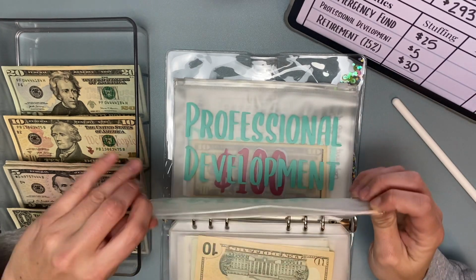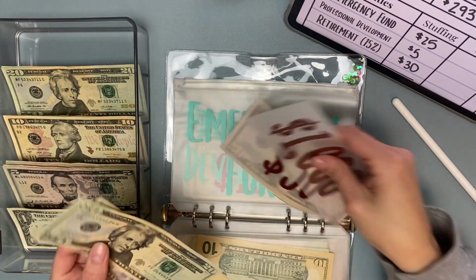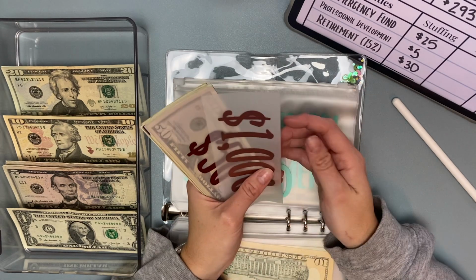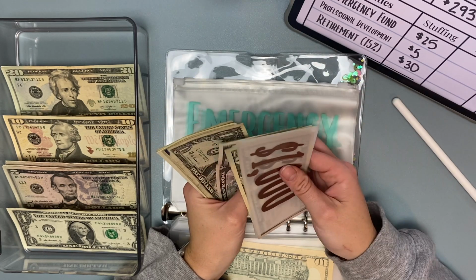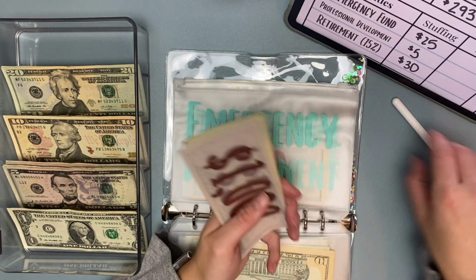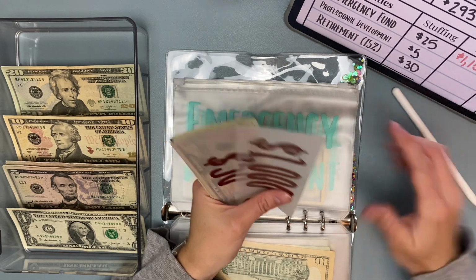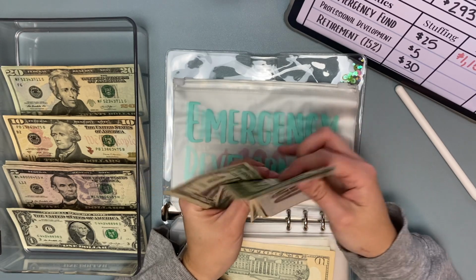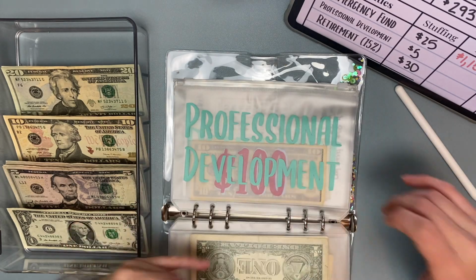My business emergency fund gets 5% of whatever I make, which today is $25. The numbers worked out really nicely today, which was fun. So we have 1,000, 50, 100, 20, 45, 1,150, 1, 2, 3, 4, 5, and 6. So 1,156, I believe. Yes, $1,156, which is really good.